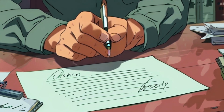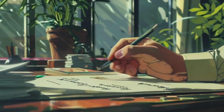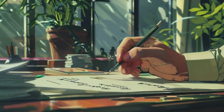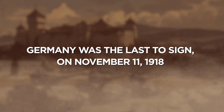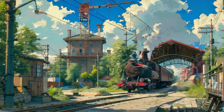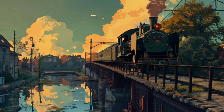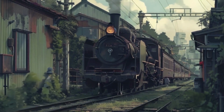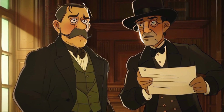The late fall of 1918 saw the end of the war as one by one, the member countries of the Central Powers signed armistice agreements. Germany was the last to sign, on November 11, 1918. These agreements led to the dissolution of Austria-Hungary into several smaller nations. The armistice terms, presented to Germany in the railway carriage at Rethondes under the Treaty of Versailles, were strict.